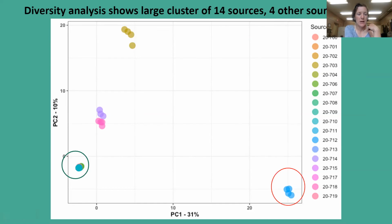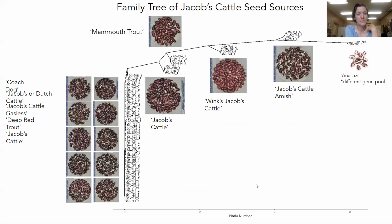And so if you go to the next slide. What we can begin to do with that data is visualize it in a different way. And this is probably more familiar. This is essentially a family tree. What I did here was put some of the names of those strains, but also some photos of the seed.